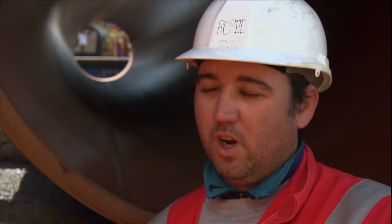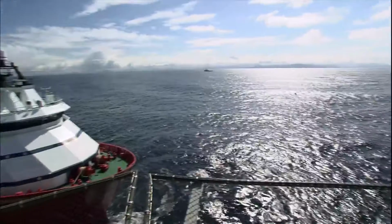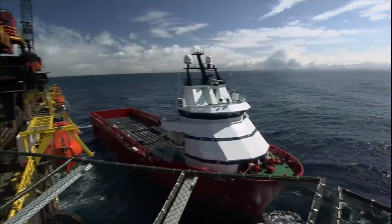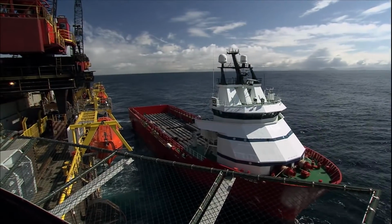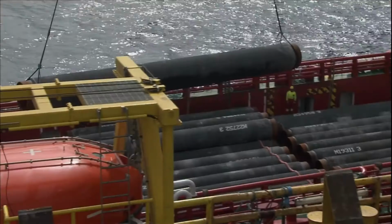The pipeline route has been surveyed before we ever came here. We have an ROV boat that stands by with us. It monitors the pipe as it touches seabed, and it's a predetermined route that we follow. The barge has been used in the Gulf of Mexico, in the Mediterranean, and off the coast of West Africa. But this is its biggest and most historic assignment.